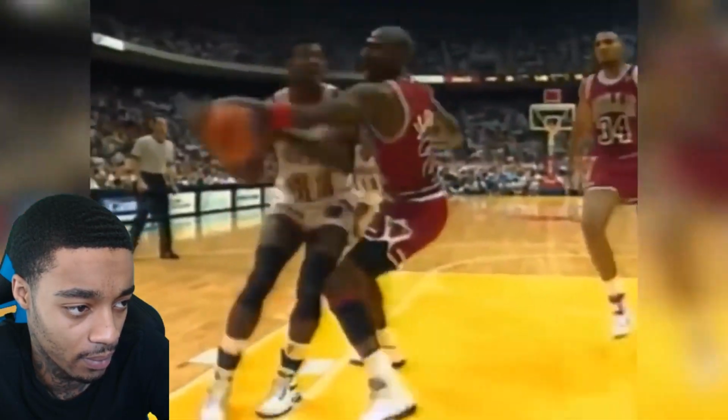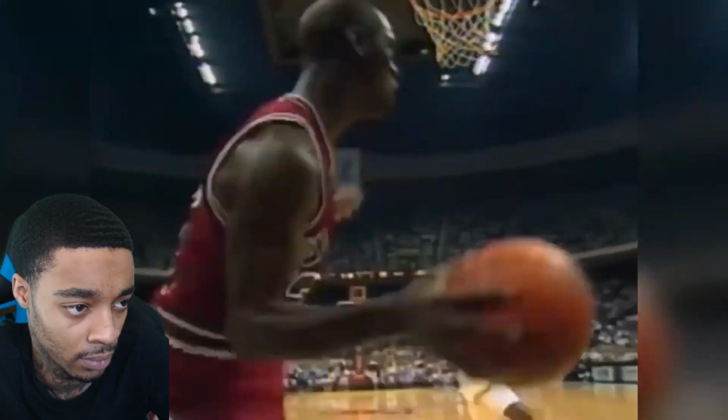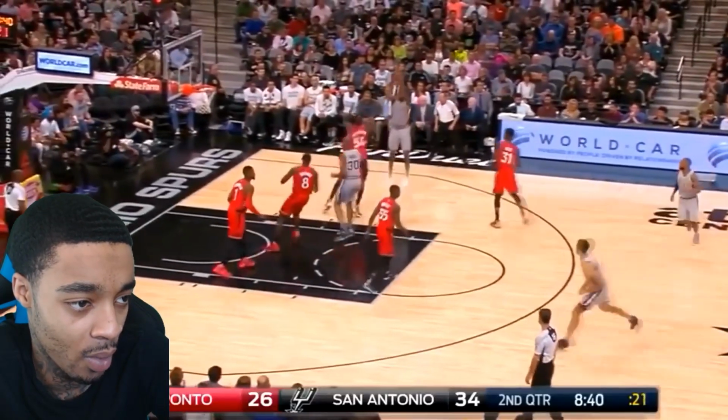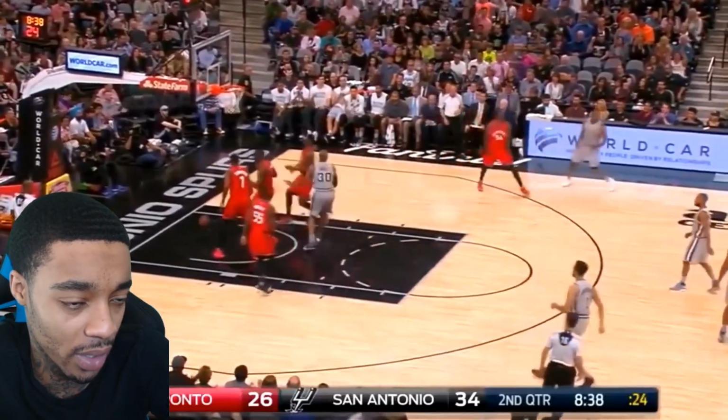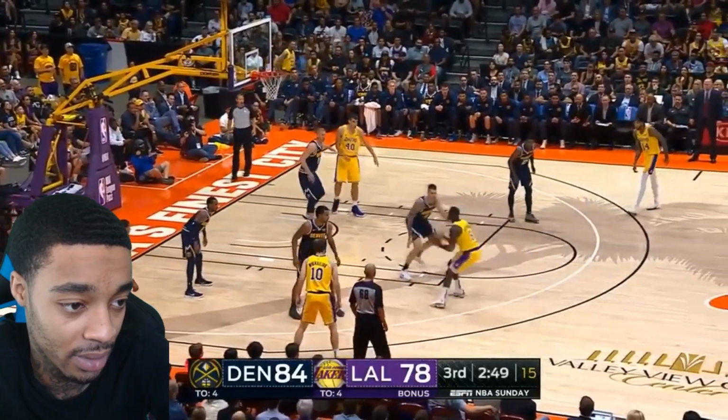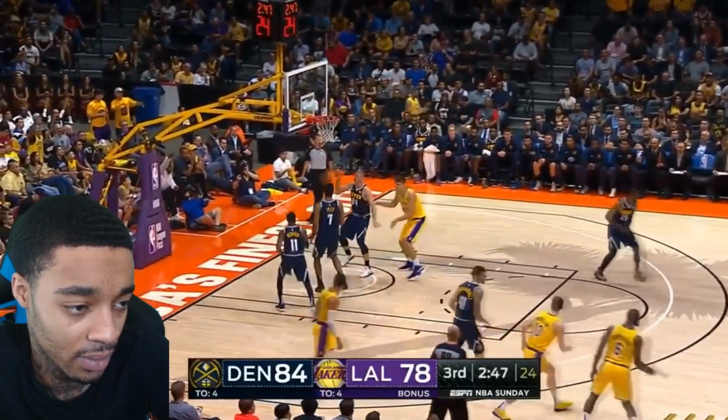The one-hand fake hasn't been replicated that much. Most players that have done it before were all big men, and that's because they usually have bigger hands. However, some wing players have done it too. Kawhi Leonard does it occasionally, but he stole that from Jordan. Lance Stevenson can do it too. It's not that flashy, but when it works, it looks nice.